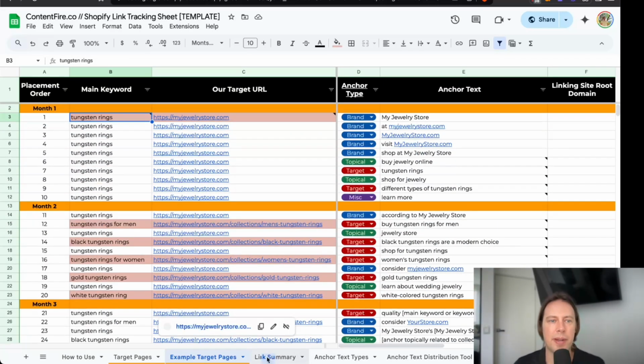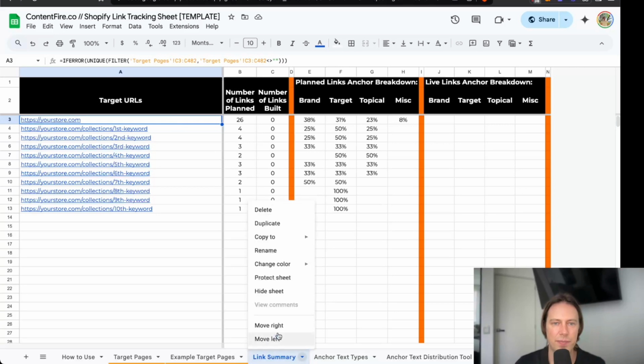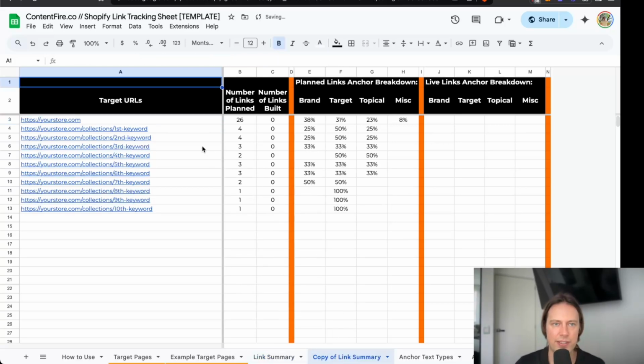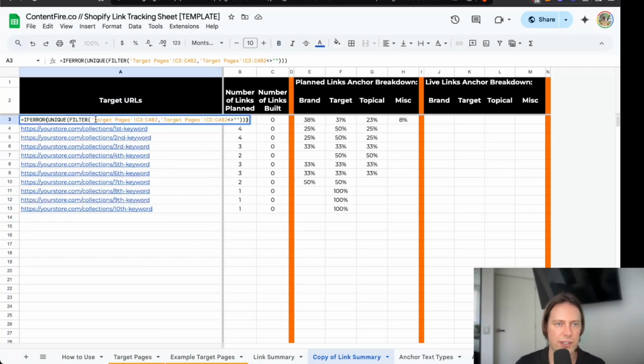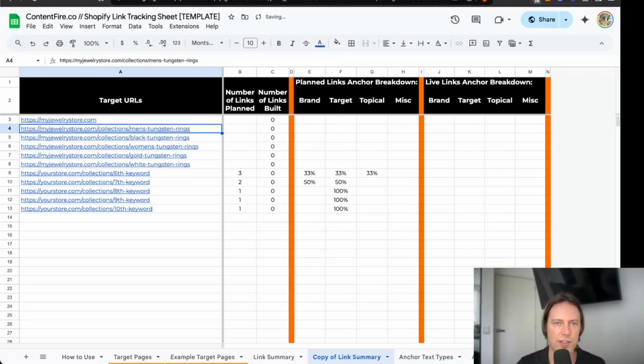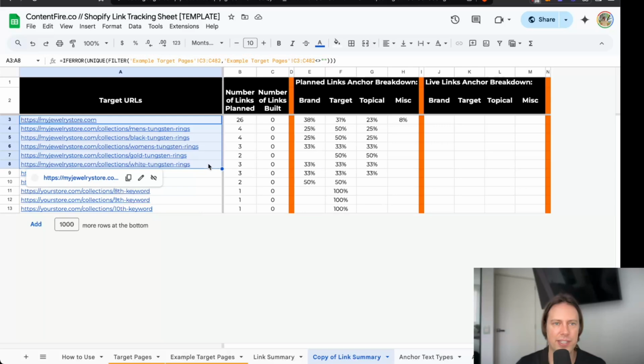And what you want to keep in mind as you go. So first, keywords. Okay. Of course, this link summary looks at, let's see, if I just copy this example target pages, I can just update here, just so we can look at the breakdown of what we've done so far. Okay, I got the formulas fixed here. So we look at the summary. You can see we started planning out links for these first 5 collection pages.